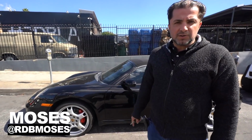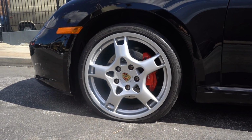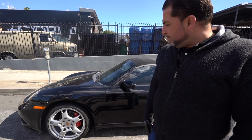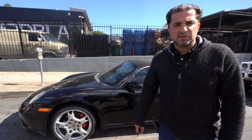We have a Porsche Boxster here. As you guys can see, the left front wheel has been damaged. She hit a big pothole. When it was raining in LA, it was really, really bad. There are potholes everywhere. So we're gonna go ahead and see what this car needs. Possibly a couple of wheels and a couple of tires. Let's get started.